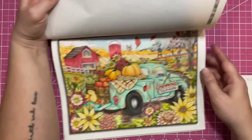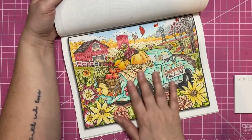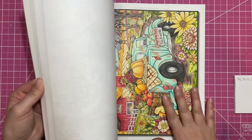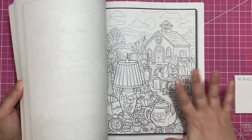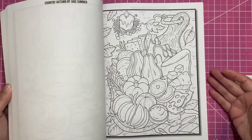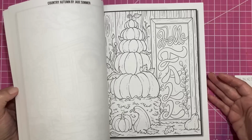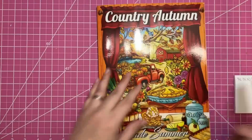Okay. I really like the way this one turned out too. This one was all pencil. Turned out so pretty. Joshua Dunbar, that's his name. Don't have to put it on screen. I think this is his book. Just really like this book. So cute. So yeah, there's Country Autumn.